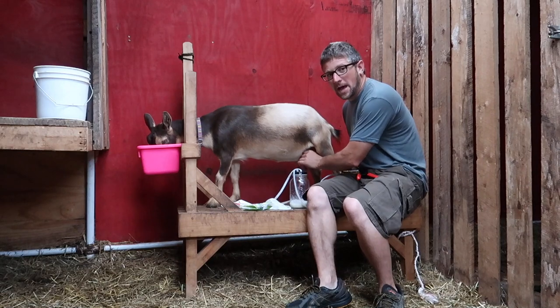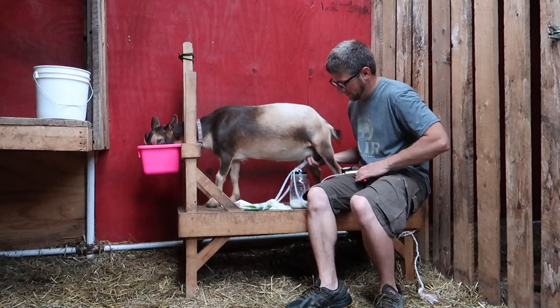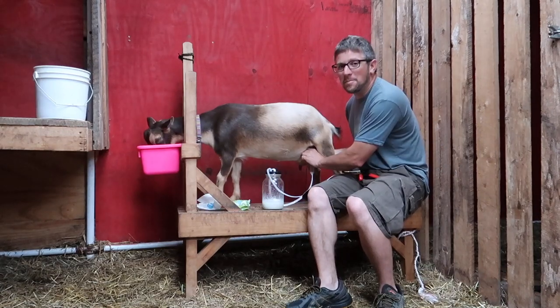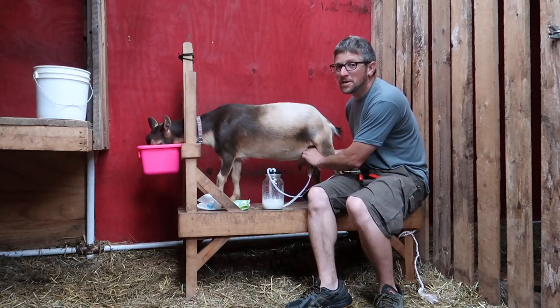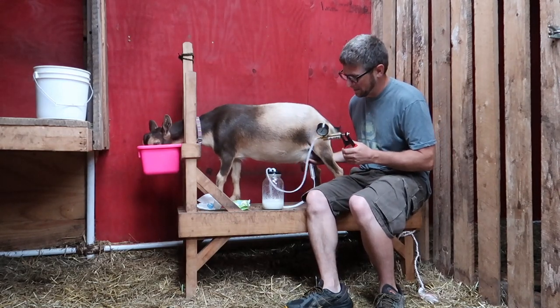The part that we're working on now is customizing it for our milking room and our barn stalls. I'm not gonna know what to do when we have our own feed room and milking room. It's gonna be nice.